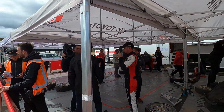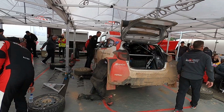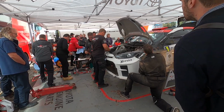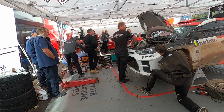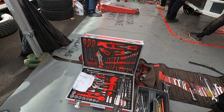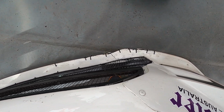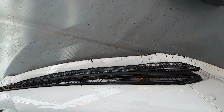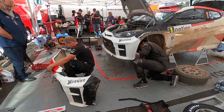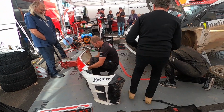Interviewing Harry. They're just preparing the car for the next stage. This is the front bar. Just a few. Swapping the front bar apparently. It's sort of fiberglass, it's got the shape, but it's super light.